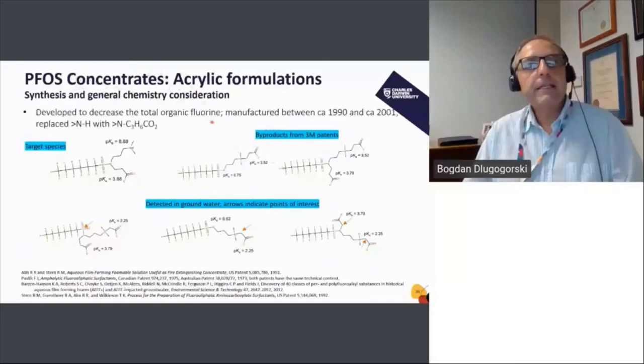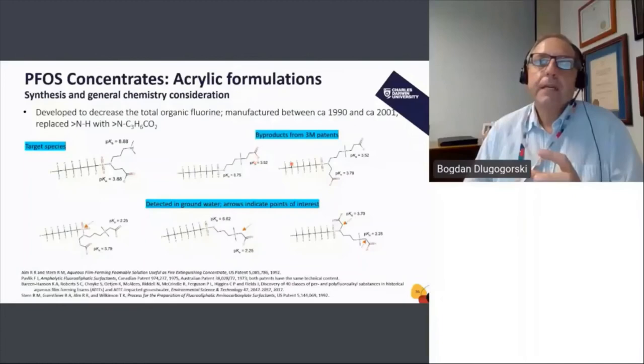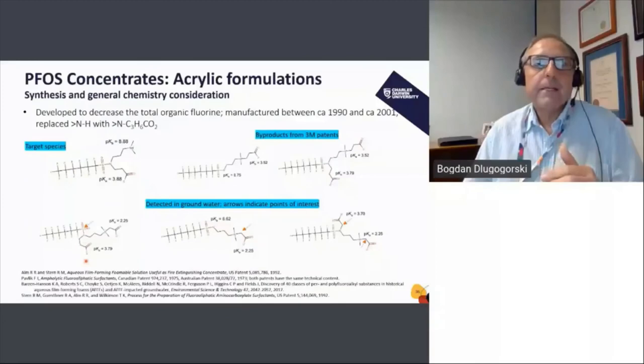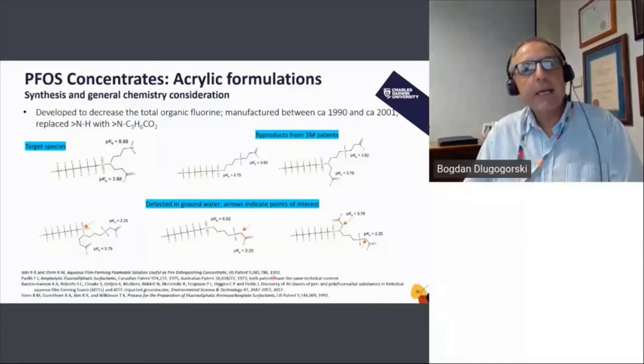And here are the compounds that were used in acrylic formulation. This is the foamer itself. Those are the byproducts that were illustrated in the patents. Here is actually what was detected in the water table. Again, very impure species having acrylic added to different parts of the molecule. We also have acrylic and shorter chain. Instead of C2H4, we have CH2 added here. We're not quite sure how that was synthesized without introducing chlorine into the formulation.